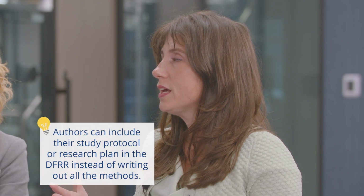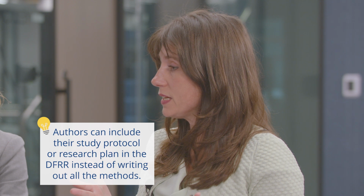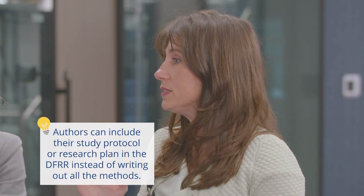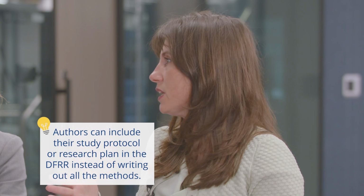Yes, authors should use existing documents whenever possible in their DFRR. For instance, they can use their study protocol and include it as an appendix and refer to it throughout the methods section. That way they don't have to rewrite information that they've included already in the study protocol.